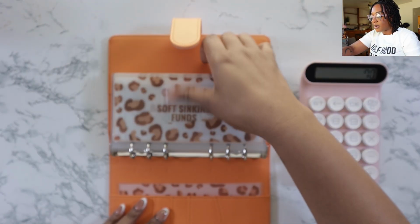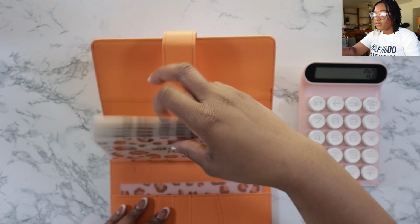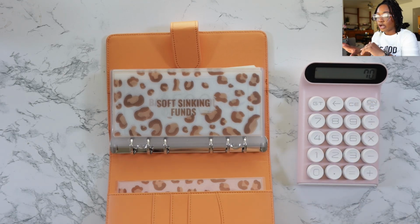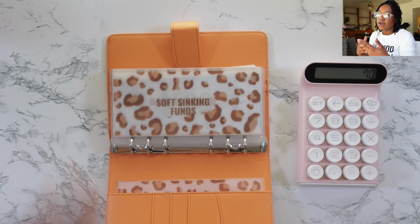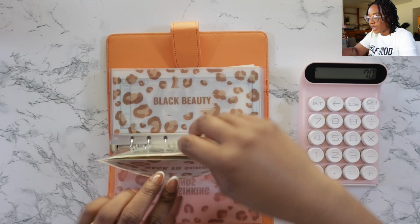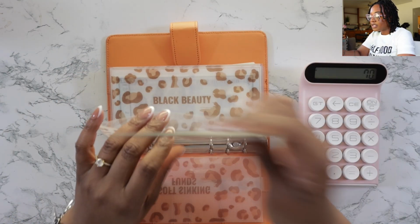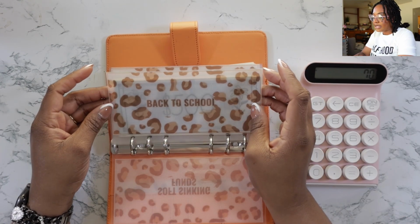Next up is going to be my soft sinking funds, which are the ones that I don't necessarily stuff all the time. If my paycheck is short or if I have an unexpected expense, my yellow binder is the one that I stuff regardless. There's no questions asked, but this one is like, if I can, I will. If I don't, it's no big deal. So back to school has 5, 6, 25, so $625 for back to school. I am done stuffing this. I will not stuff this anymore. This one is good for back to school.